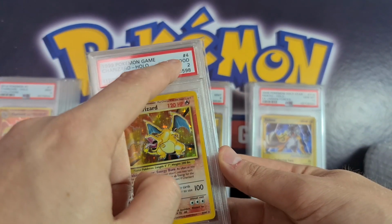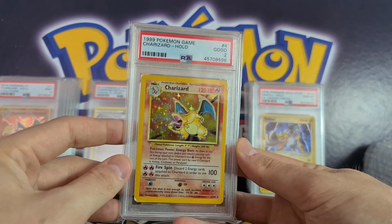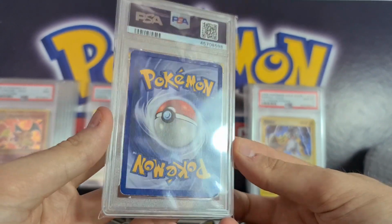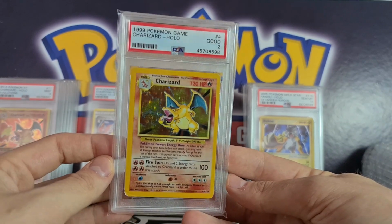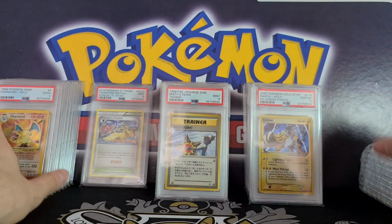I think this is the first 2 I've ever got. I don't remember having a card with Good on it before. So as you can see, absolutely battered, but yes, people will still pay a premium for a graded base set Charizard, no matter what the condition is.